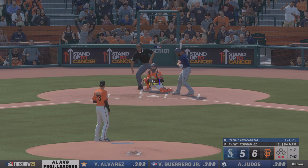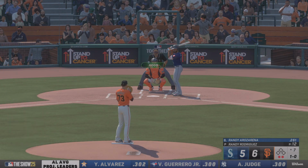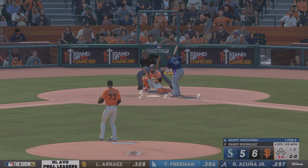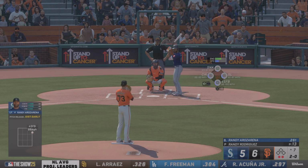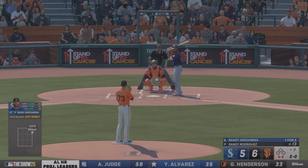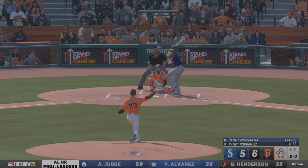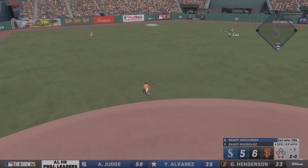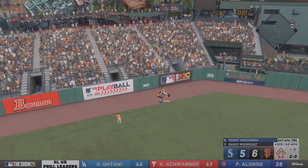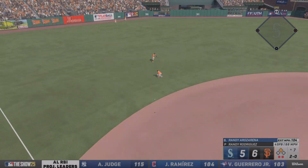Next to hit, Randy Arozarena. 1 ball, no strikes. Just off the inside edge. Swings and blasts one deep to left center. That's down. One hops off the wall. And the tying run is at second base with a double.